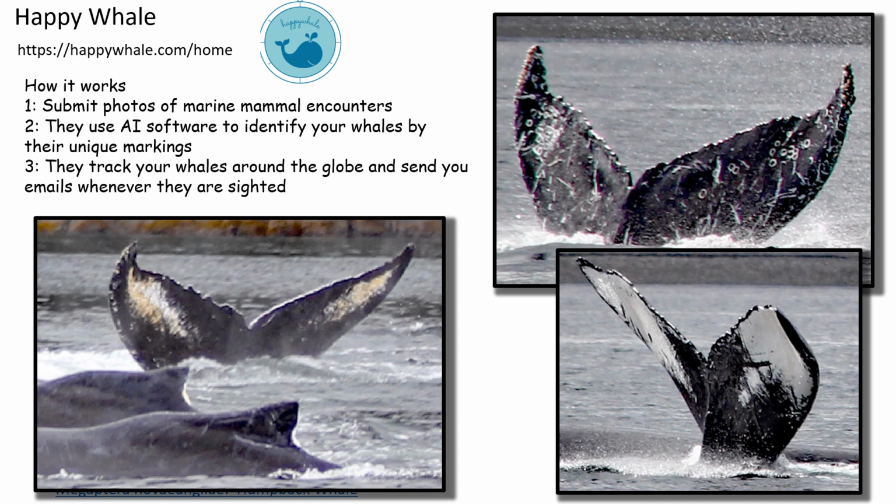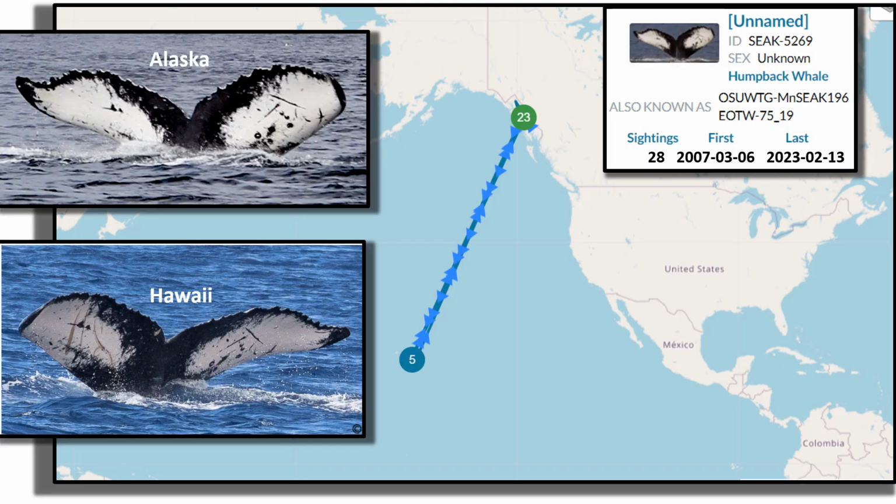This group called Happy Whale, there's a URL up there. They've been pioneering this research effort. You can go to that website. They will give you some instructions on how to submit your photographs. And they'll then use that software to identify those whales with the whales in their catalog. And they'll send you a list of all the whales that you've submitted, where they've been seen, and how often, as well as each time that whale has been identified, you get a new email. So every month I get a couple emails saying, hey, such and such a whale was seen in Hawaii or Mexico.